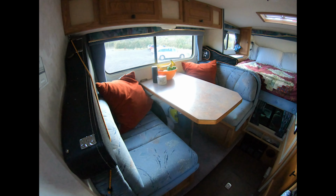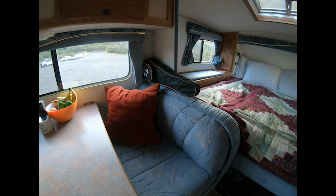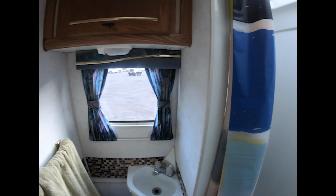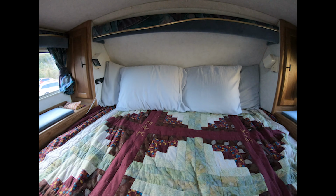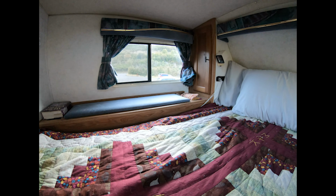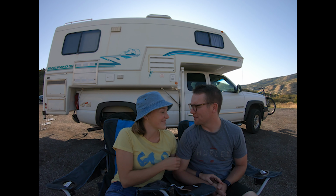Here we have a 4-person dinette with under-seat storage and second bed convertibility. We also have a full dry bathroom with toilet, sink, and overhead storage. We also have a separate wet shower with the skylight. Over here in our bedroom, we have a queen-size bed with plenty of overhead space, wardrobe storage, and a skylight with an alternate exit.